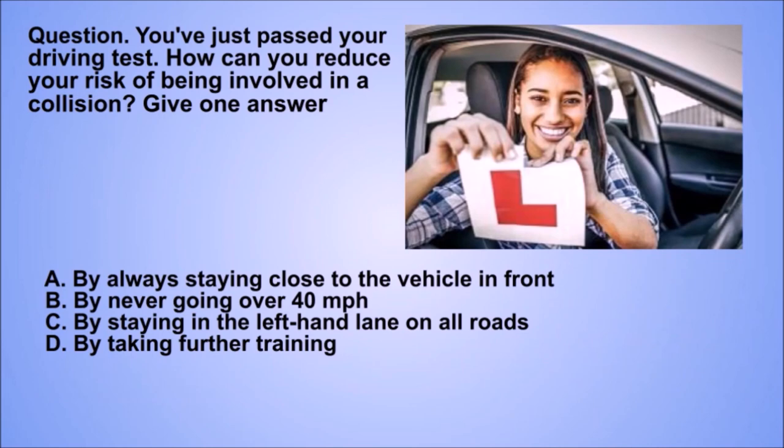Question. You've just passed your driving test. How can you reduce your risk of being involved in a collision? Give one answer. A. By always staying close to the vehicle in front. B. By never going over 40 miles per hour. C. By staying in the left-hand lane on all roads. D. By taking further training.